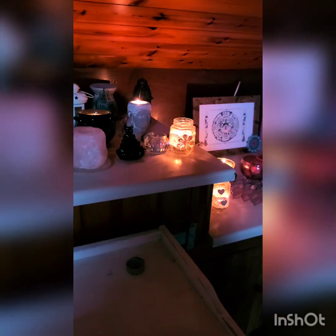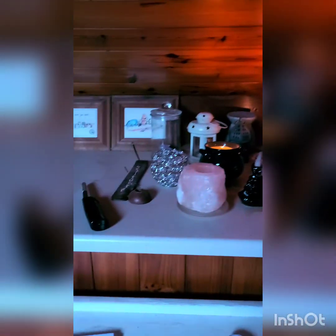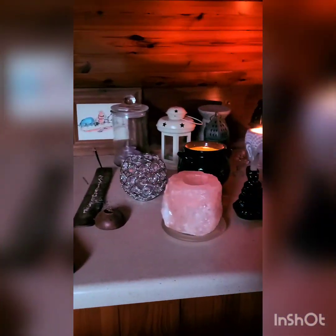So let's have a little look around the room. Let's start here with my witchy corner. I've currently got some jasmine incense burning. Jasmine. And my little Winnie the Pooh prints. They were from Marcus a few years ago.